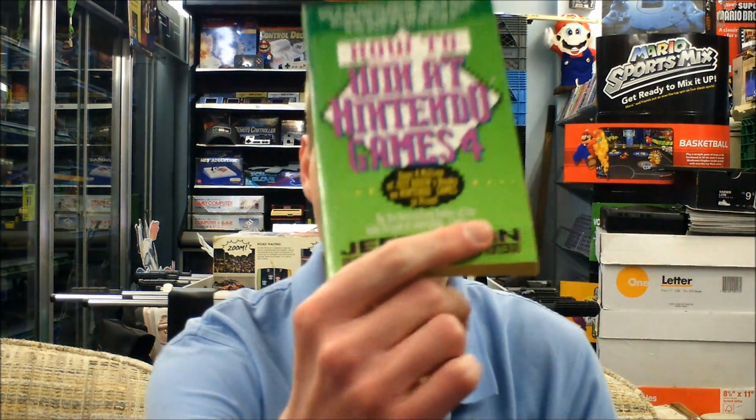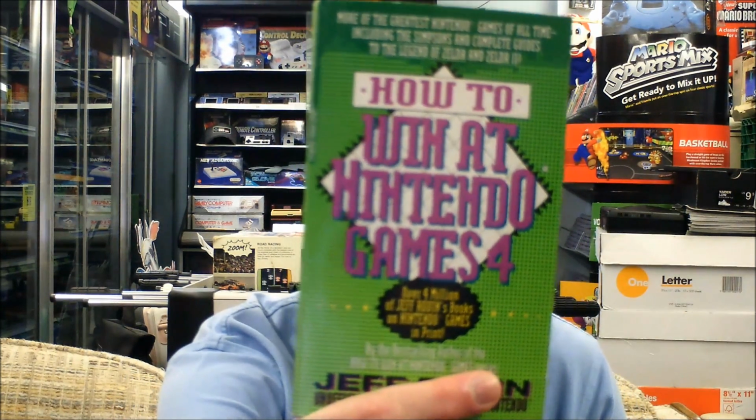People might know that I really like my retro video game books, the old ones with tips on how to win and stuff like that. I picked up some of those not too long ago, actually it might have been a few months now. I found some at the show, swap meets, and I definitely had to pick them up. And we have How to Win at Nintendo Games #4.